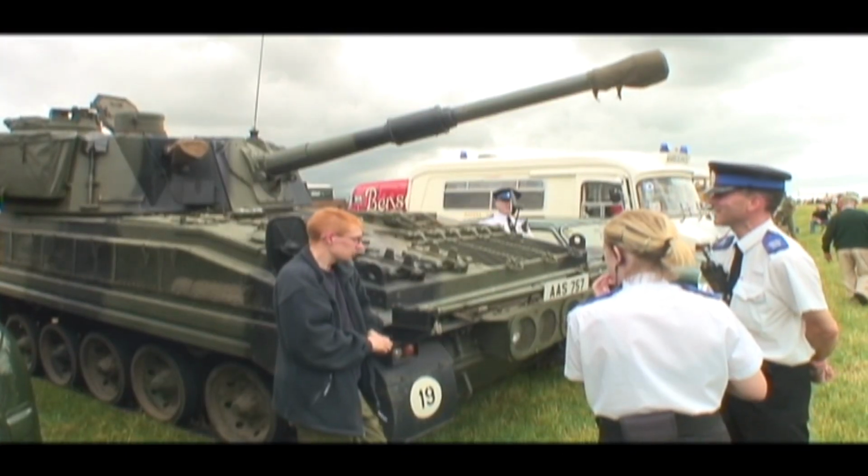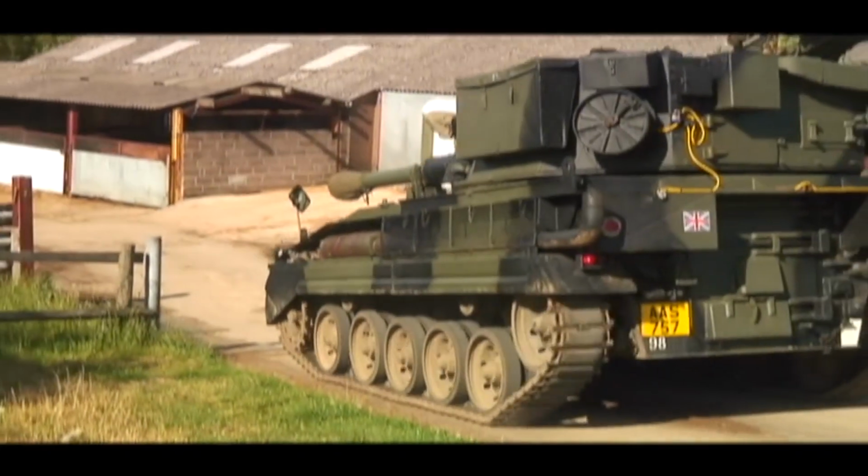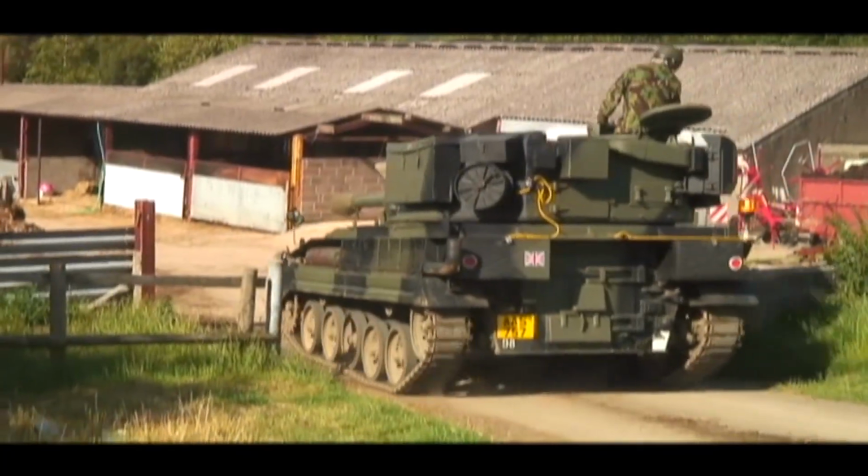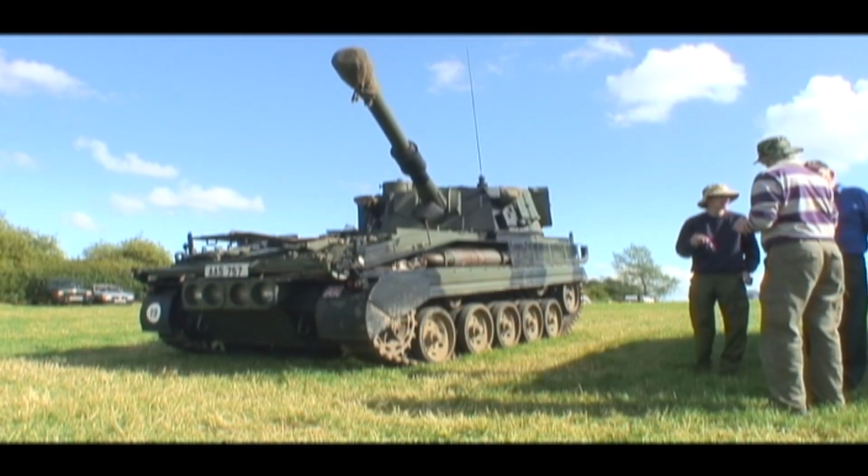Even the local police were impressed with the machine and its roadworthiness. Safety is a major concern, and the necessary precautions are always taken. Andy takes us inside his pride and joy.